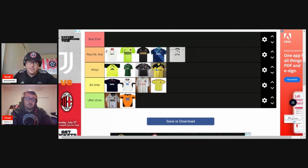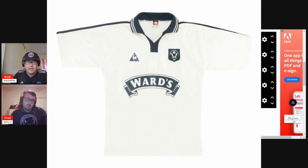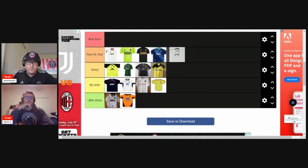I think that it's one that United supporters look back very fondly on. I know a lot of people sport this; they wear it out to matches. I saw a few people wearing this to Wembley earlier this year. I'm going to put that in right kit. Do you agree, Chad?